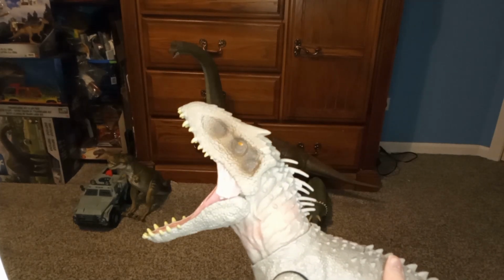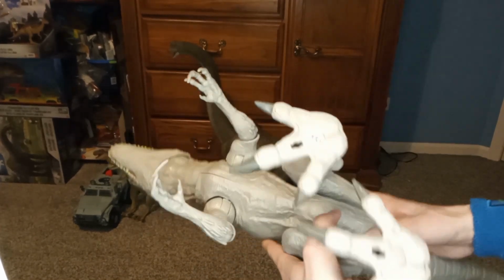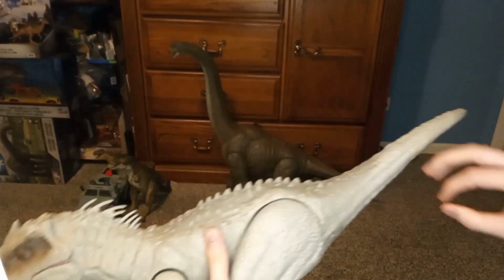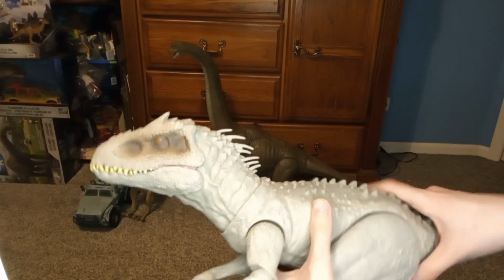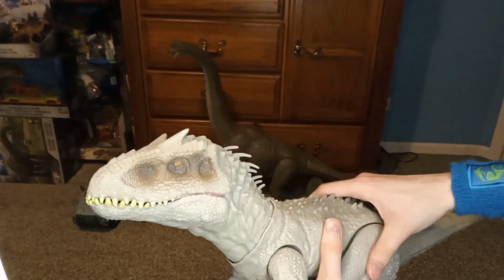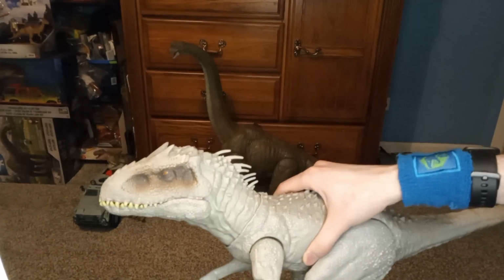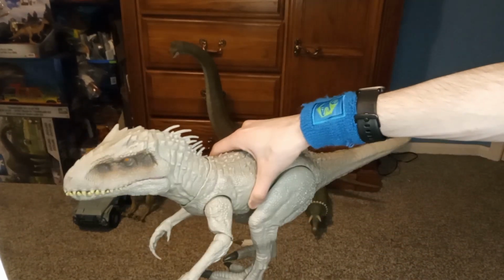Here's its awesome action feature, but my problem with it is that it definitely has some proportion problems, and the mechanism is a little fragile. But other than that, it's a very nicely sculpted figure, nice and hefty for the most part, and it's a very nice Indominus Rex, probably the best one we've gotten.